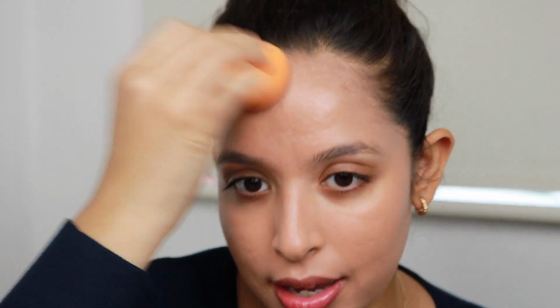Immediately from that second layer, I feel as though it's gone a lot shinier. You can see the shininess, the light is beaming off my forehead and this area here. I'm just very, very shiny. I'm not used to being this shiny because the foundation I normally use on a daily basis is the L'Oreal Fit Me, and I do not get to this level of shiny, let me tell you. But we're gonna mattify. We're gonna use powder. That's what we have powder for.